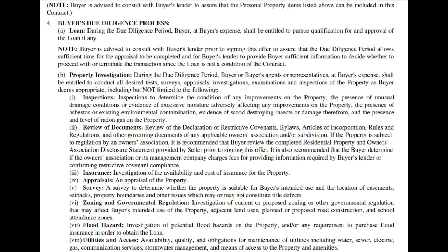If you remember on page 2, during the due diligence, it was saying that you have until a specific date. So usually that date is about 2 weeks out from the effective date on the contract. So 2 weeks to get this done. Seems like a lot, but it's totally doable. So it's nothing to stress out about.